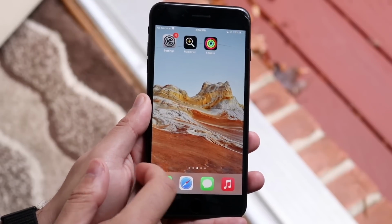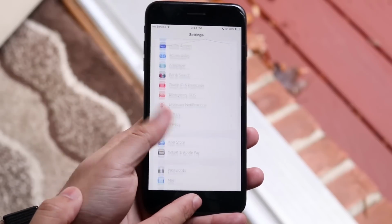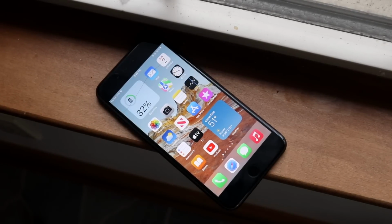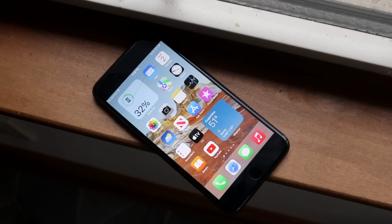But a big thing to keep in mind with this iPhone is that it is potentially going to be the lowest supported iPhone on the next version of iOS. So iOS 16 that's going to be coming out in the summer, it looks like the iPhone 7 Plus is going to be the lowest supported iPhone there. And because of that, it kind of makes sense for this to be the starting point of 2022.